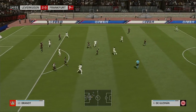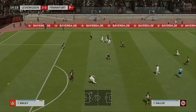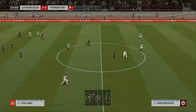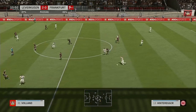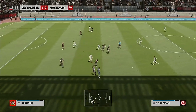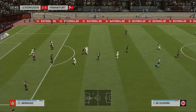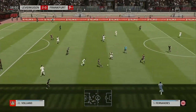Trying to find a way through here, probing away. Oh, he spotted the pass and cut it out. Giving the opposition a problem with their interpassing. Any danger to the goal has gone with that clearance. Makoto Hasebe. Rebic. Kostic. Rebic. De Guzman. Baumgartlinger.